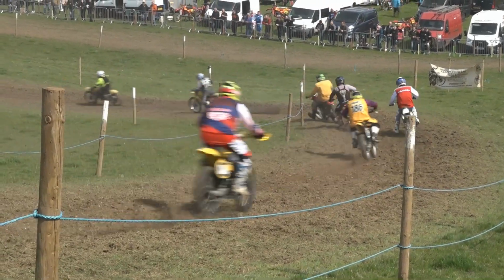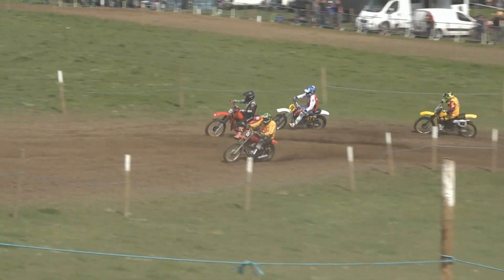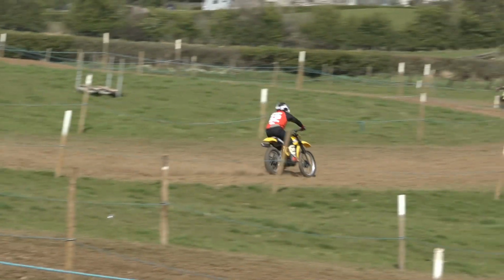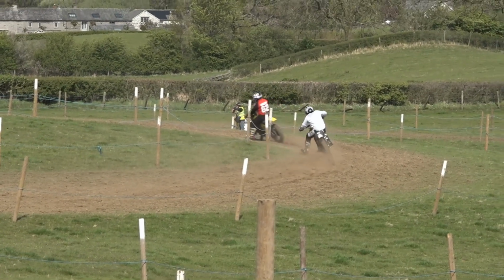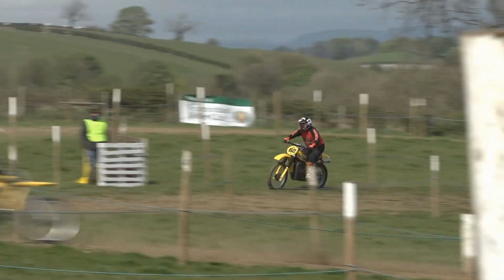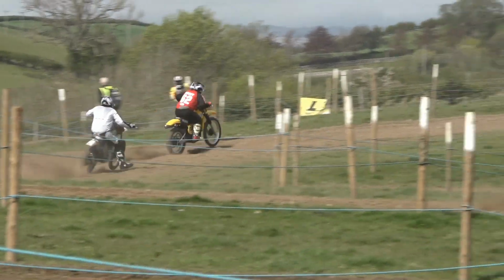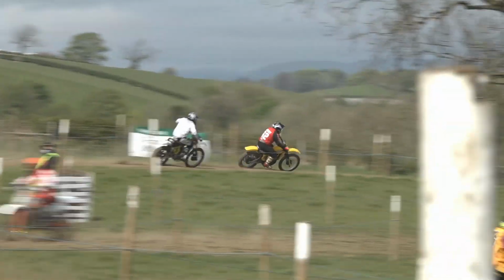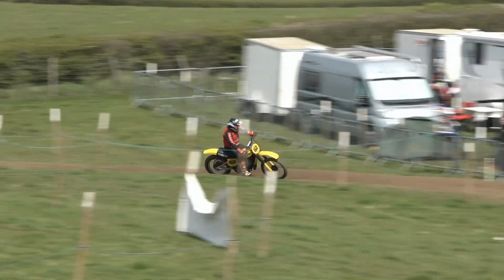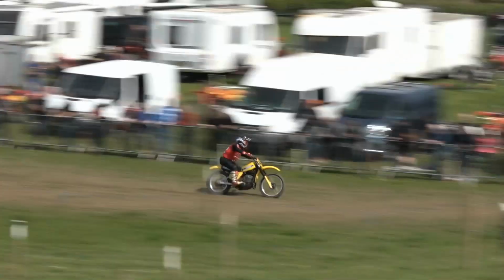Number 186 just making his way through there is Steve Van Dom. So he seems to have recovered after his DNF in the previous race, but there's your race leader, Chris Woodward, who looks like this time he's riding a nice YZ 250 or possibly even a 465 Yamaha. So Chris Woodward is your current race leader, from Tony Barnes there in second position. So Chris Woodward has made a very good start here as he comes across the line to complete lap 1.